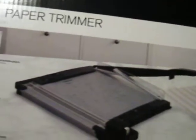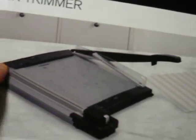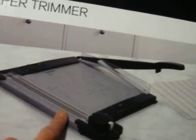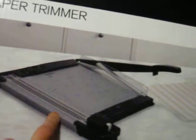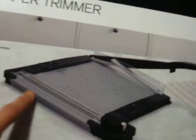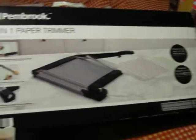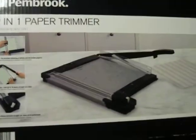And you get the one with the arm, the big paper cutter, and you also get the slide cutter right here. And it does a normal cut, a perforated cut, and a squiggly cut. So if you guys see these at Aldi's, you guys, grab it. It's great for your crafting room. It says it's good for schools, office, home.